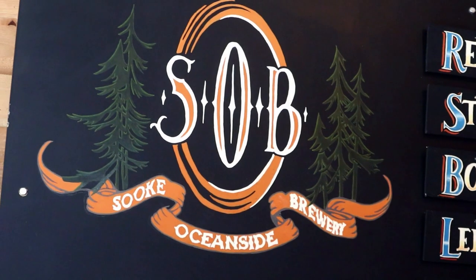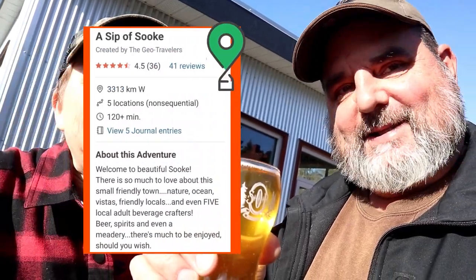So you mentioned we're going to have a sip in Sooke. Maybe we'll have a few sips. I think we have one right here. Here we go. We're at the Sooke Oceanside Brewery, and it's the first stage of one of the adventure labs. So we're going to stop in the adventure labs and just get a taste. And yes, we do have to taste.